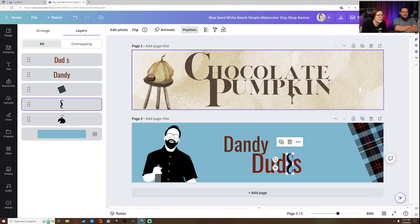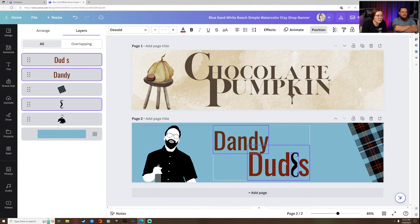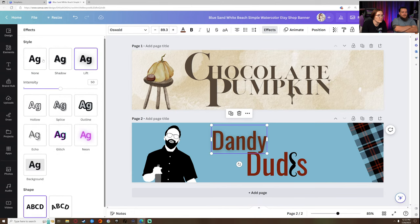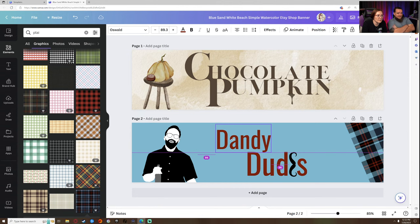Layers. Let's grab this. Oh, you can't change the color of the mustache. That's okay. That actually looks pretty cool, having that a separate color like that. That brown is absolute booty. I don't like that brown at all. It's supposed to be red. I need to change it. Give me a minute. That's supposed to be red? The red that's in the plaid. And you're giving me crap over that red? It's the red that's in the plaid. No, I don't think it is. Let's see.